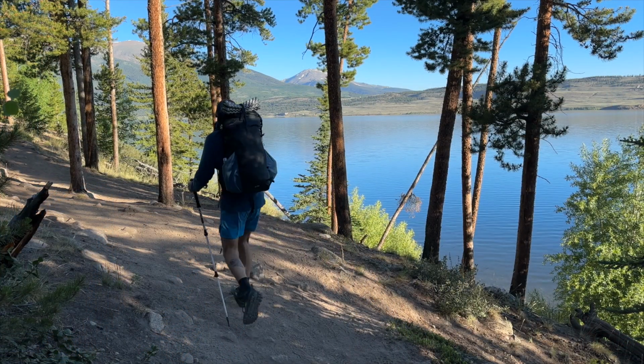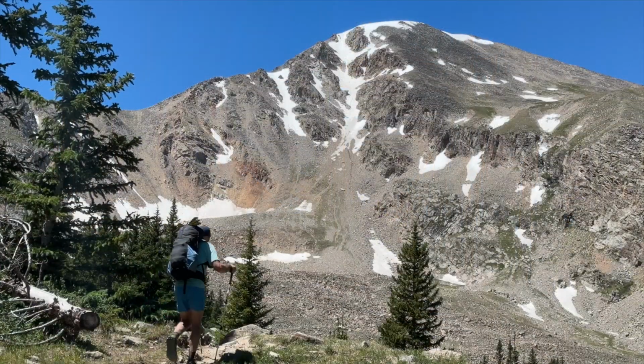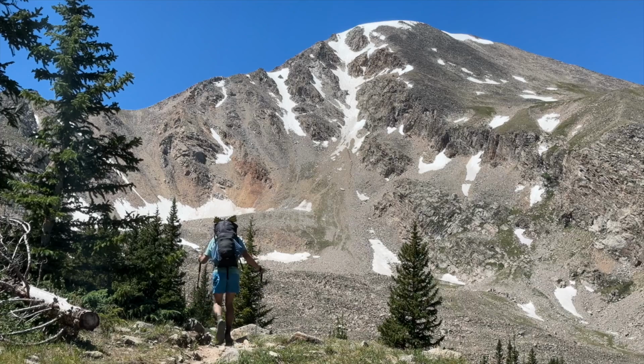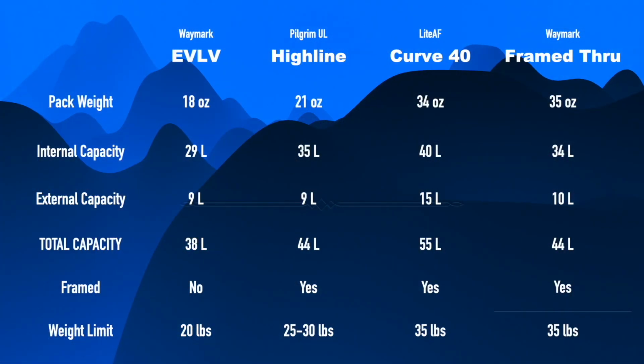The Pilgrim UL Highline is a framed backpack that only weighs 21 ounces and it can carry 25 to 30 pounds comfortably. I recently took the Highline out on a 5-day backpacking trip on the Colorado Trail. I comfortably carried 23 pounds on that trip over 90 miles. Here's a table comparing the details of my backpacks.